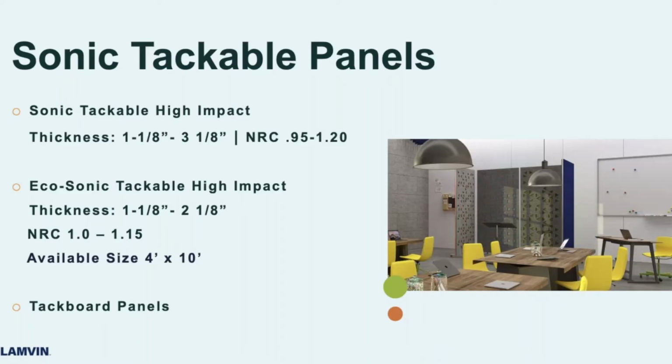Rick and Jose will touch on the wheres and whys we might suggest a version of Sonic, but just to point out the tackable options and to also make sure we emphasize that we are also providing an environmentally friendly option of Sonic using formaldehyde-free panels, which is very important for Red List projects or LEED certificated projects. It's very popular out on the West Coast, and that's obviously becoming more of a factor as we go east.